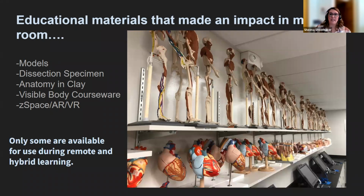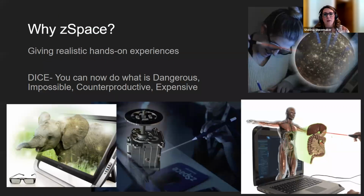Materials that I had in my room, again, there's no one solution that is best for every program. So everyone in healthcare is going to find through that educational process of picking materials that you're going to be using models and dissection specimen, and you can see anatomy in clay there. But I can definitely say the most impactful thing in my classroom was AR, VR using zSpace. The reason for that is it gets them these realistic experiences. I didn't actually have a human cadaver, right? I had sheep organs and cow organs and different specimen that they dissected, but I didn't have a human cadaver.